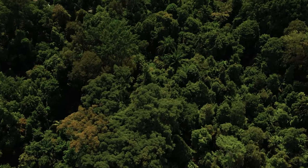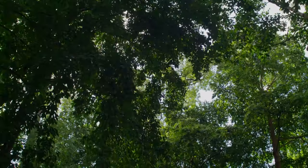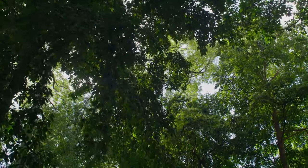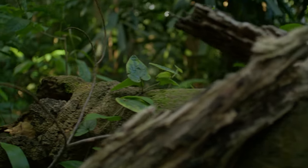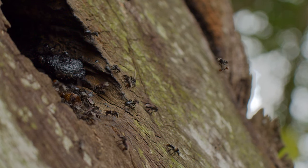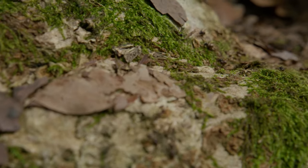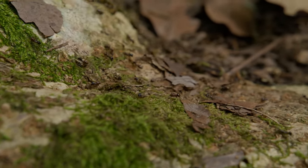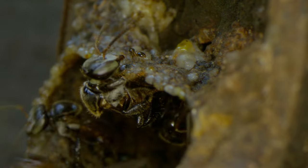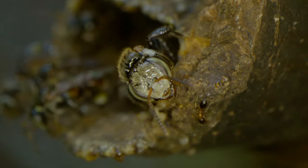There is a secret forest nestled in the middle of a city. The world's smallest bee calls it home. But so does its enemy. A face-off is inevitable.